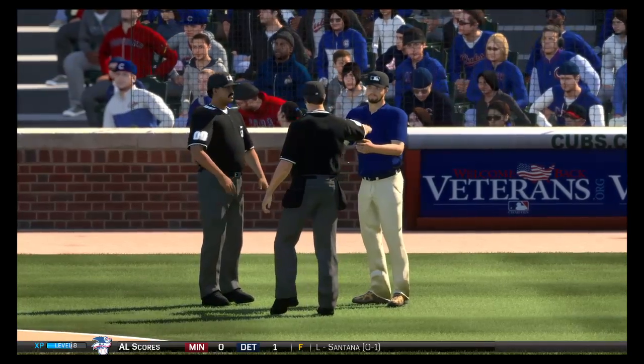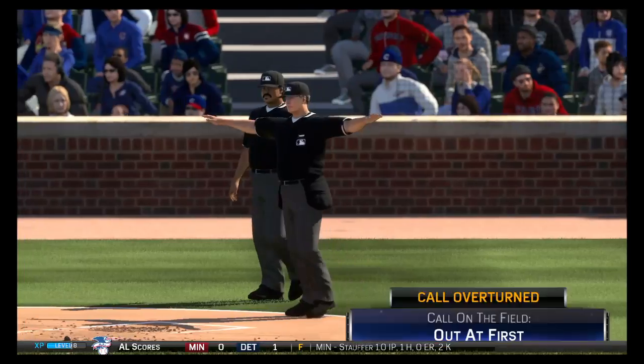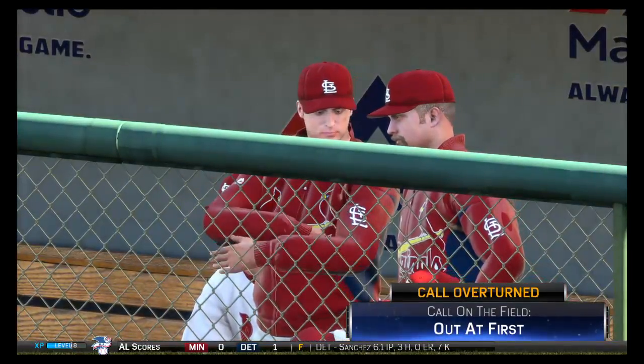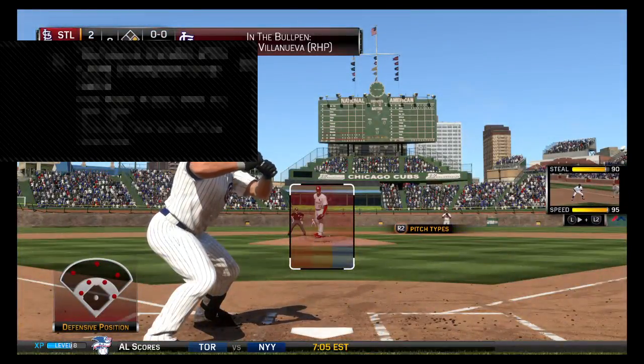The decision appears to have been made as the headset comes off, and the runner is safe. So the call is overturned. The runner will stay at first base, and they maintain the right to challenge further plays going forward. Yeah, we see a lefty and a right-hander start to loosen up in the bullpen.